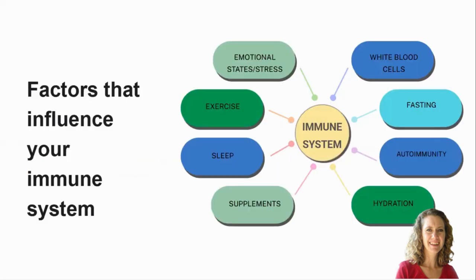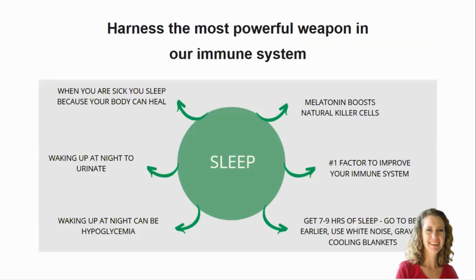Okay, so let's have a look at some factors that influence our immune systems. Obviously, our white blood cells, fasting, autoimmunity, hydration, supplements, sleep, exercise, and emotional states or stress. The most powerful weapon we have in our immune system is sleep. Melatonin is an antioxidant, and it boosts our natural killer cells. So it's very important that we are producing melatonin. It is a hormone. We produce it at night, and it helps us to sleep.